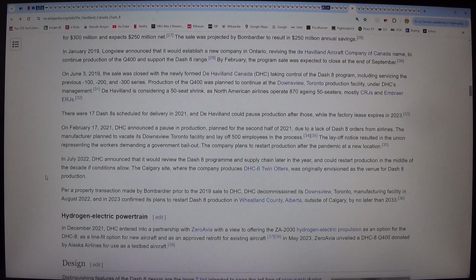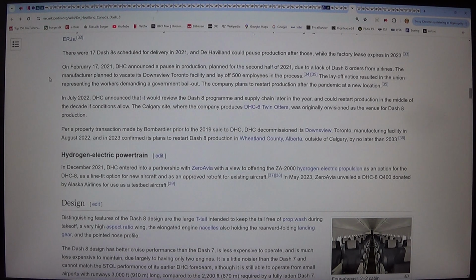On the 17th of February, 2021, DHC announced a pause in production, planned for the second half of 2021, due to a lack of Dash 8 orders from airlines. The manufacturer planned to vacate its Downsview, Toronto facility and lay off 500 employees in the process. The layoff notice resulted in the union representing the workers demanding a government bailout. The company plans to restart production after the pandemic at a new location.